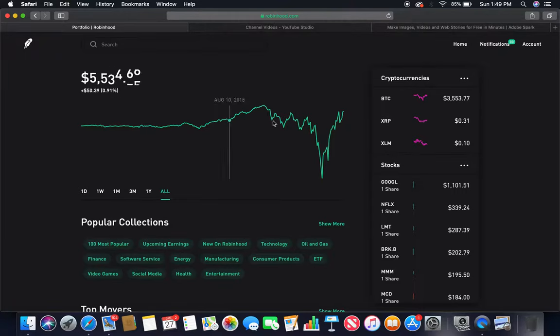2.39%. So I'm up $132.08. My portfolio as of now is $5,664.96. So just showing you guys some transparency on pretty much my journey. And I started from $100. So whatever it looks like 5 years from now, it's going to be massive.